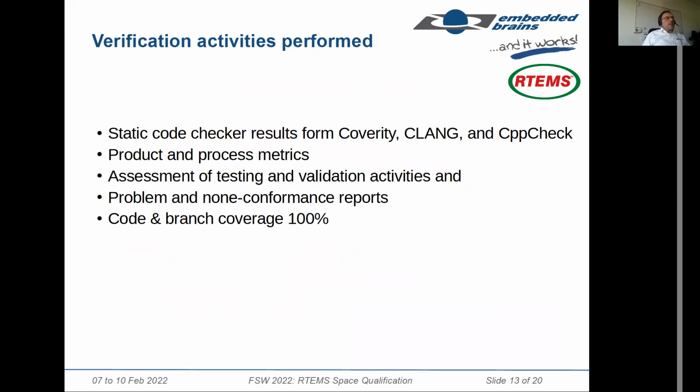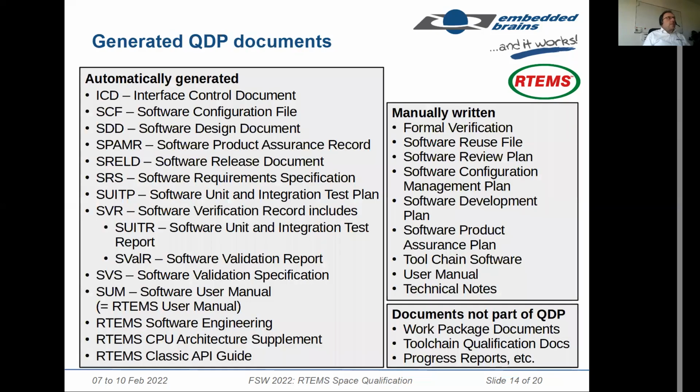We provide some verification activities. We use the static code checkers as mentioned from Coverity, Clang and CPPcheck. We do product and process metrics, assessment of testing and validation activities, and we do problem and non-conformance reports. We reach with these tests currently a code and branch coverage of 100%. That is more than category C and D will require, but we aim for category B and possibly category A at a later stage using the same technology. So that goes currently a little beyond what is required for the current qualification.